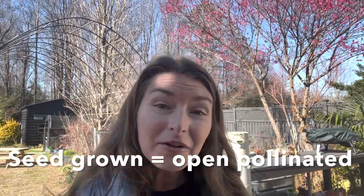Now, you can get seed-grown Prunus mumes, and that's actually what I was selling last year at my spring and fall open garden. That's because in 2020, we had a really mild winter and they flowered, and we didn't have a late frost, and they all set fruit. And then the fruit fell to the ground, germinated, we dug them up, potted them, and that's actually what we distributed. When they're seed grown, you don't know what color they will be because they're open pollinated. Of course, growing from seed is how you breed.